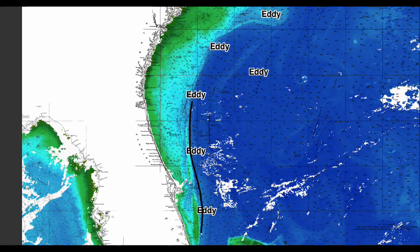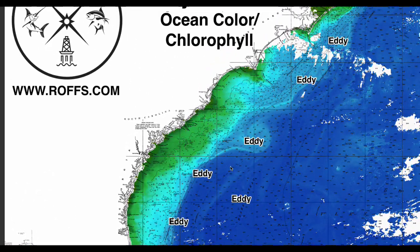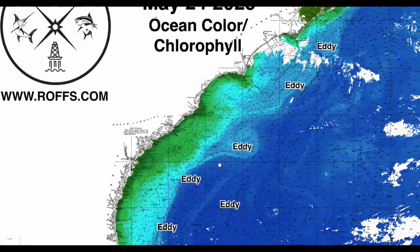So certainly between this edge here, this edge, and the Gulf Stream is going to be an excellent place to catch that tuna, dolphin, wahoo, and sailfish.